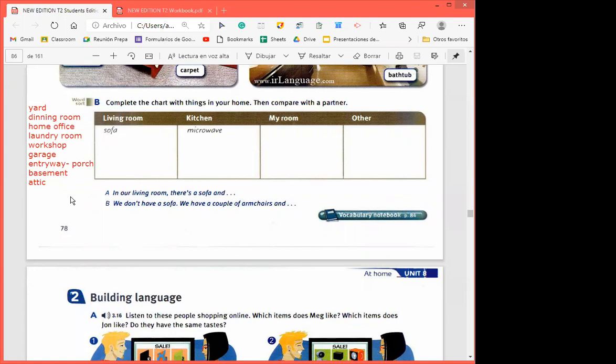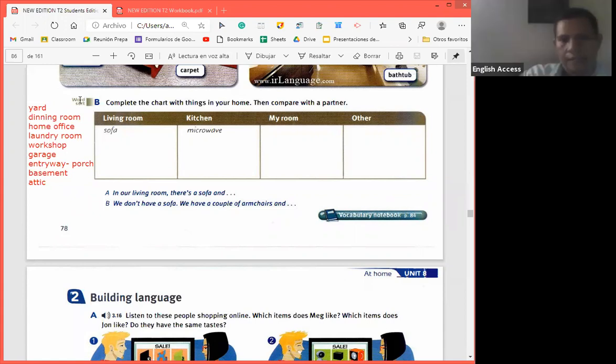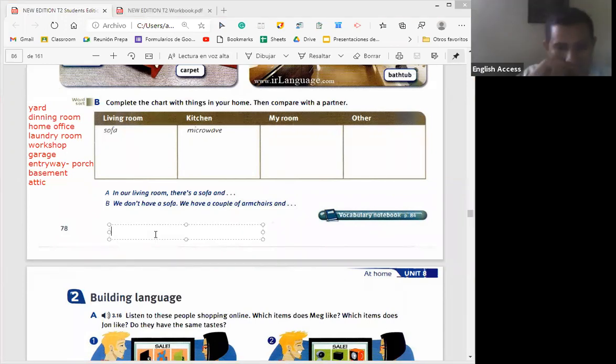Okay, it's my turn, yes? Okay, we don't have a sofa. We have a couple of armchairs and curtains, couch, fireplace, lamp, and rocking chair. Ah, okay, excellent, yes.